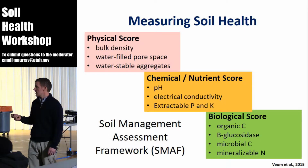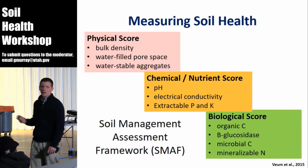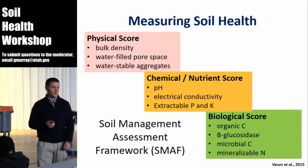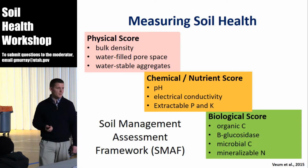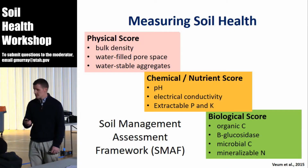It's also called a soil management assessment framework, where basically they developed algorithms where you take that soil quality index and you score it. So you come up with a physical score and a chemical or nutrient score and a biological score of your soil, and then you can add those all together to come up with a total score for your soil. Where is it at? How is it performing? And so that's been termed kind of a SMAF, Soil Health Index. So that was one of the first.